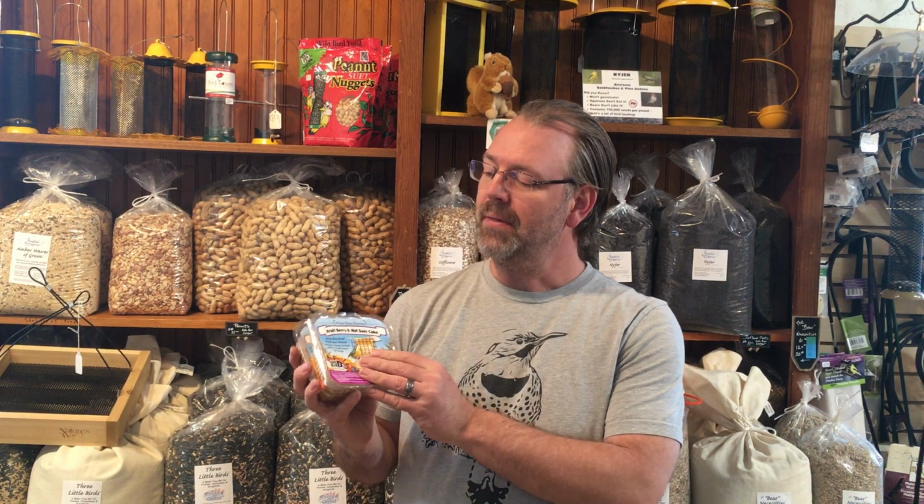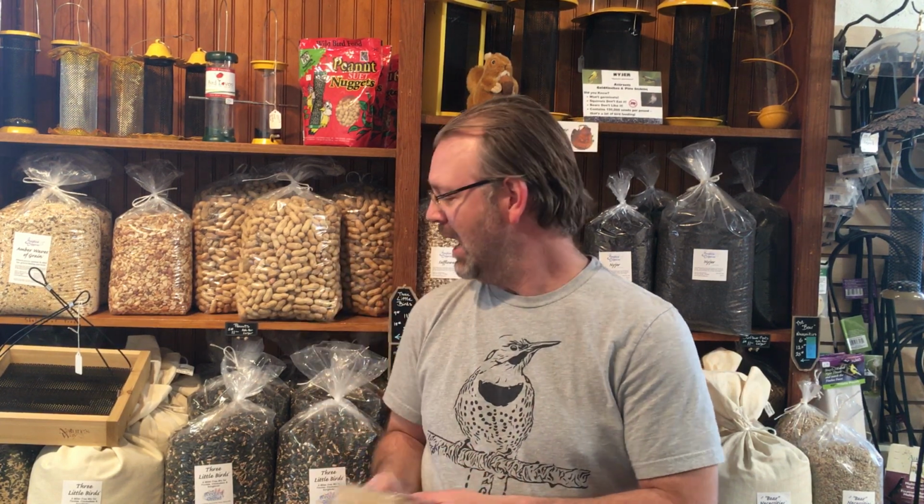Tanagers love suet. I have a couple of different berry flavored suets. They are fruit berry and orange, but make sure it's not berry flavored. Make sure it's berry suet. Most of the fruit suets on the market just have flavoring in there. This actually has fruit. It's worth the money.